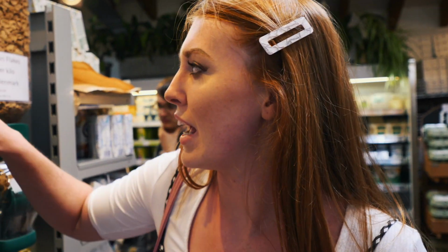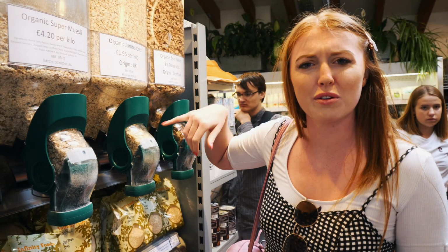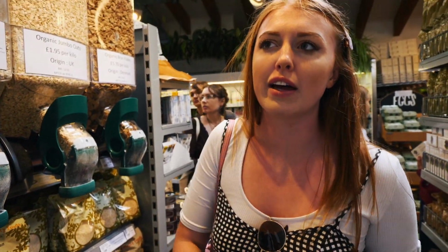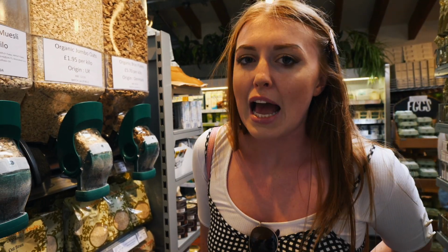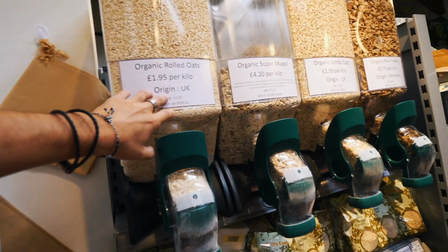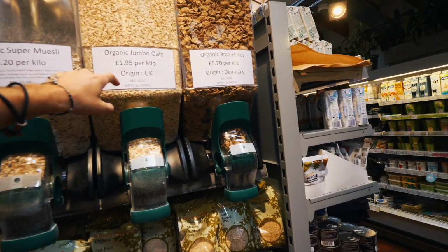This is a place called Infinity Foods and it's full of loads of healthy stuff. It's all stuff without the plastic, if you want refill stuff, which is really cool. It's a really nice shop for food and stuff. So we might buy some snacks. Everything's healthy basically. This is a great idea because then you're not wasting tons of plastic. You can refill. Every shop should have these.